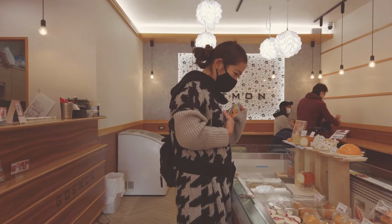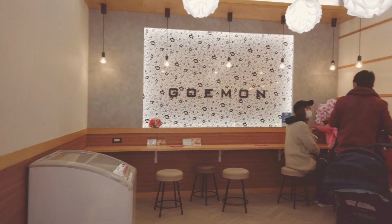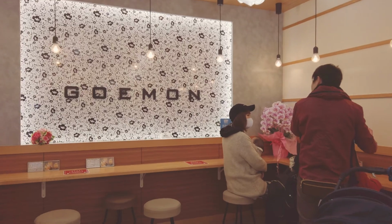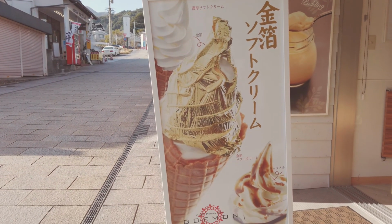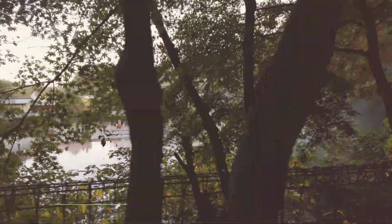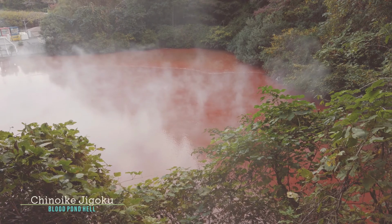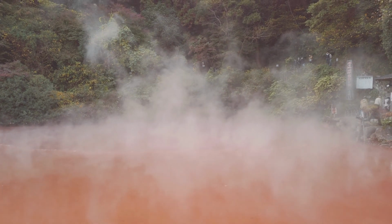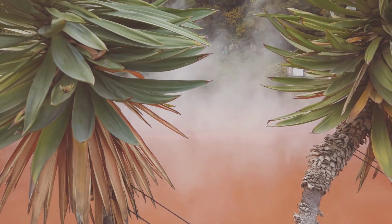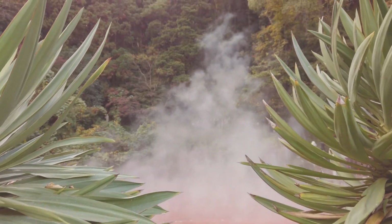The next two, you will have to get on a bus or drive your car over to them. I think most people at this time would skip them, but since I bought the day pass, drive to them I must. Sixth one is the Chinoike Jigoku, simply called the Blood Pond Hell. You can see why. This is the photo that I usually saw in my Google searches. The water being all red like blood. I mean, that's its selling point. It's cool and nice for photos, but other than that, that's all there is here. But it is what it is.